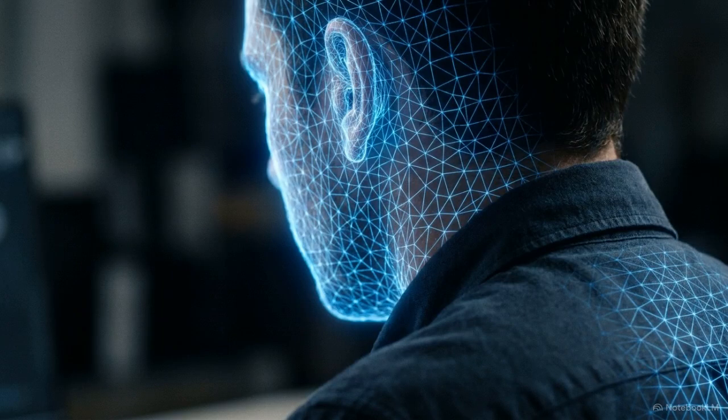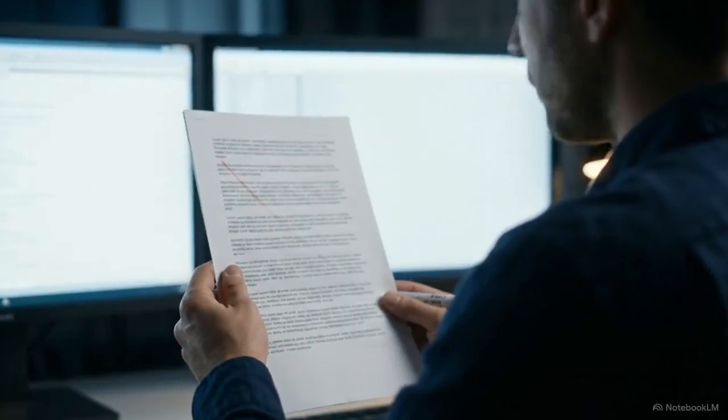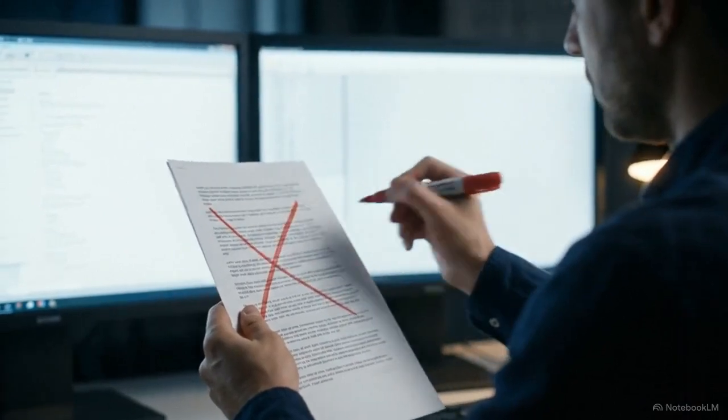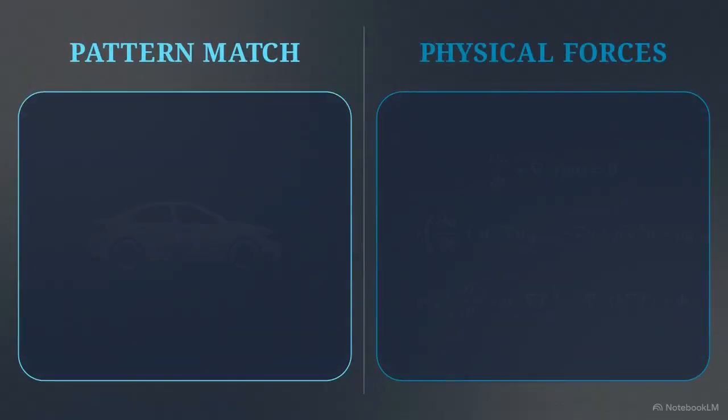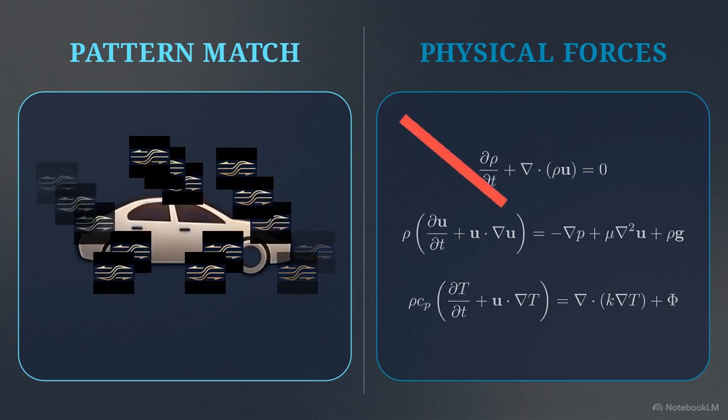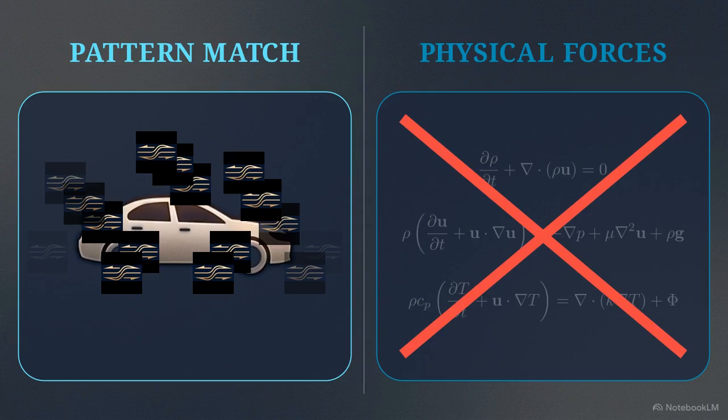Catching that silent error requires an engineer who deeply understands fluid mechanics, someone who can look at the predicted flow field and immediately spot that the physics simply do not make sense. Because a neural network lacks intrinsic physical constraints, it only predicts how air should move based on prior examples. It does not calculate the actual forces at play.